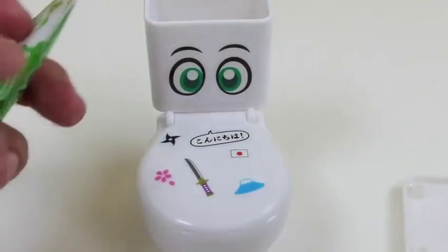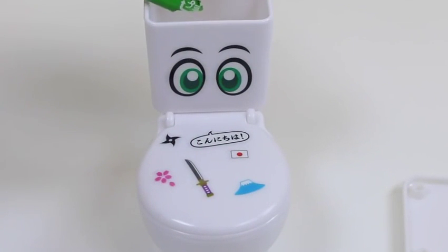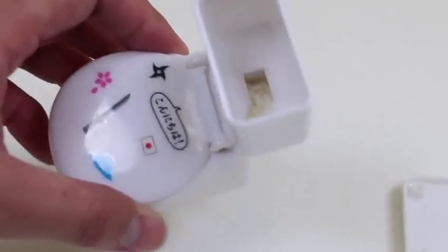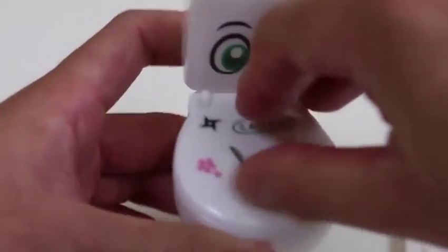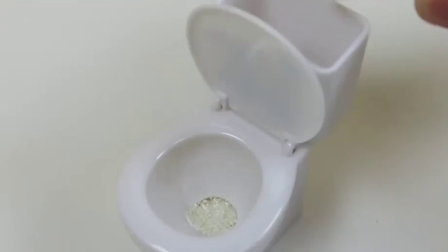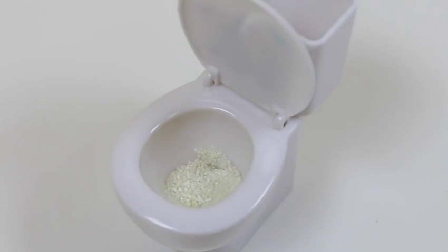Now it's time to test out the mixes. I'll start with this green apple flavor. If you see all the mix in the tank, just give it a little shake so that it can go in the toilet. You should be good when it looks like this. And now we'll pour in some water. Give it a shake. You may need to use your straw. Let me get mine.